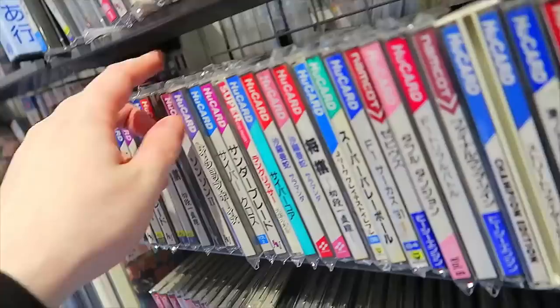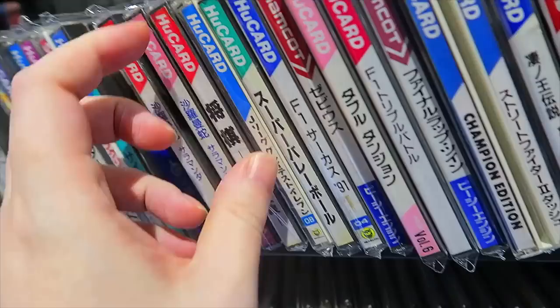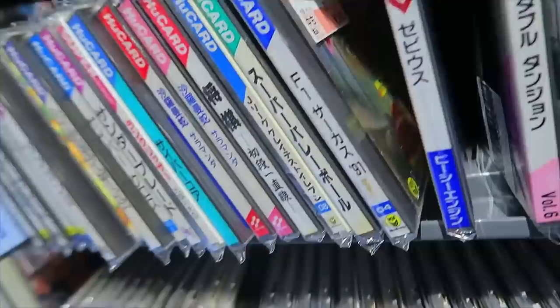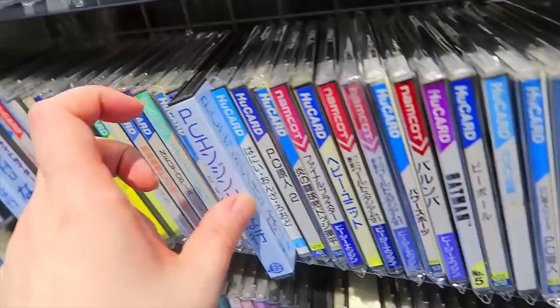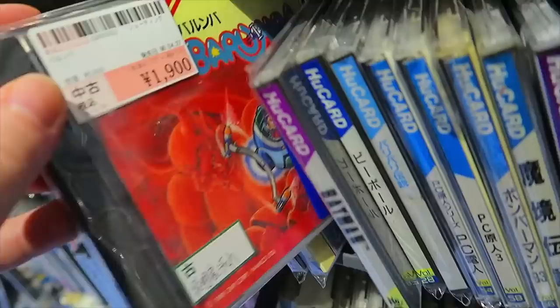Sun Sun 2. I just posted a video on that. Salamander. The PC Engine version of Salamander is great. Xevious, one of my favorite old school shoot 'em ups. Just cannot go wrong. PC Engine 2. Great game. Final Blaster. Nice shooter by Namco. And Heavy Unit. Barunba is actually really fun too.